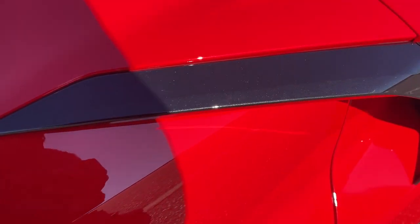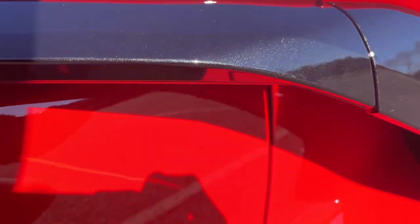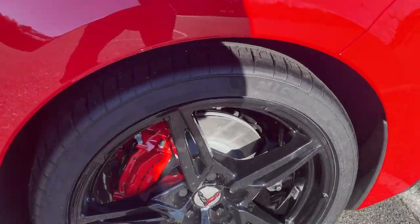This is what they call the body blade right here. It is also in carbon flash, and the door handle is up under there, guys. So when you open the door, just put your hand under there. We'll do that in a second, and you open the door. Here's the rear wheel, rear caliper setup. Gotta have a lot of stopping power.